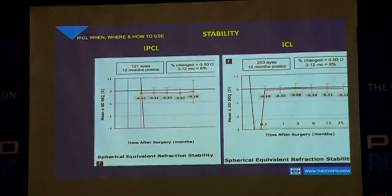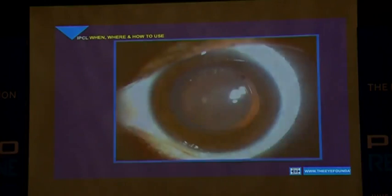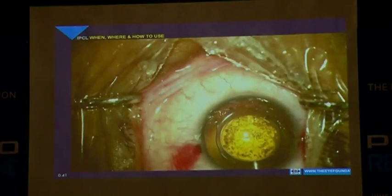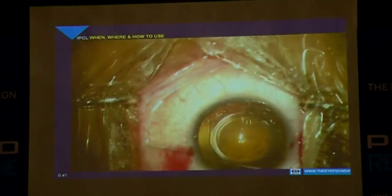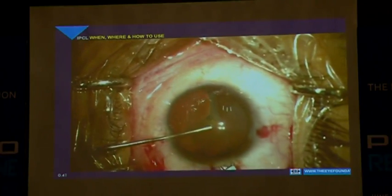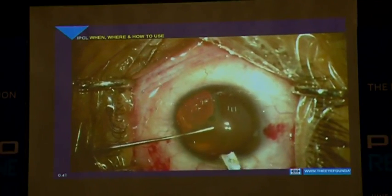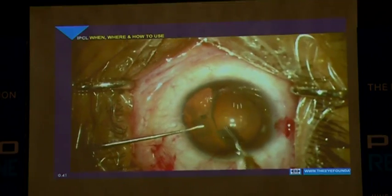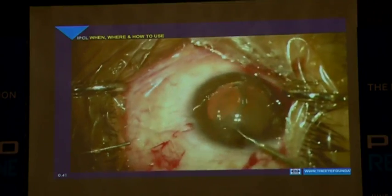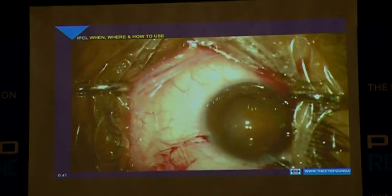And the stability of these lenses over the one-year period of follow-up was also exactly similar. We'll just show a couple of quick videos. This is a cataract which developed post-IPCL implantation. In these situations, when this cataract has to come out, it's quite easy to remove, especially when you're dealing with higher grades of refractive error. This lens was minus 17, and in a higher age group, this patient was actually 45 years of age.